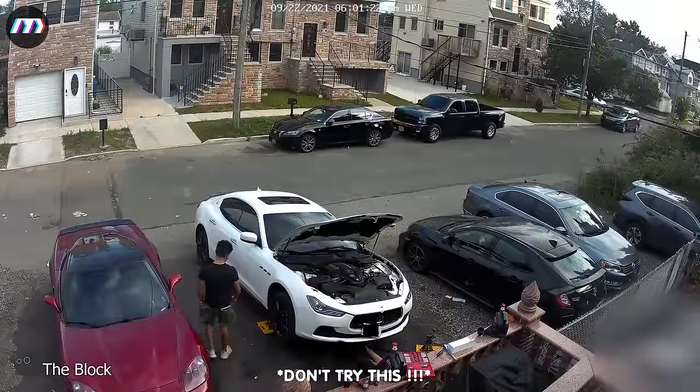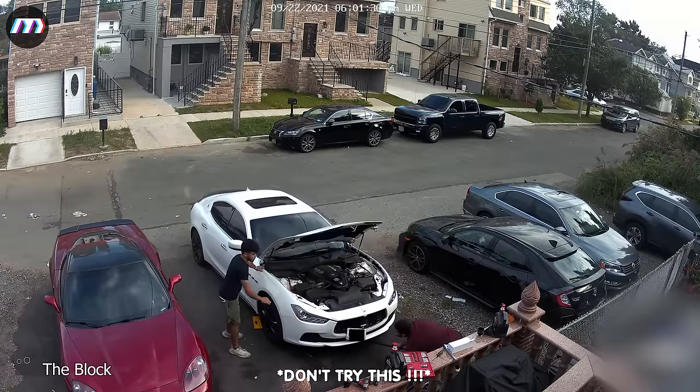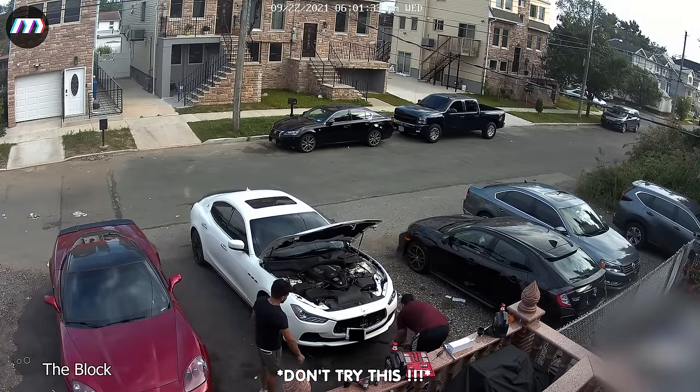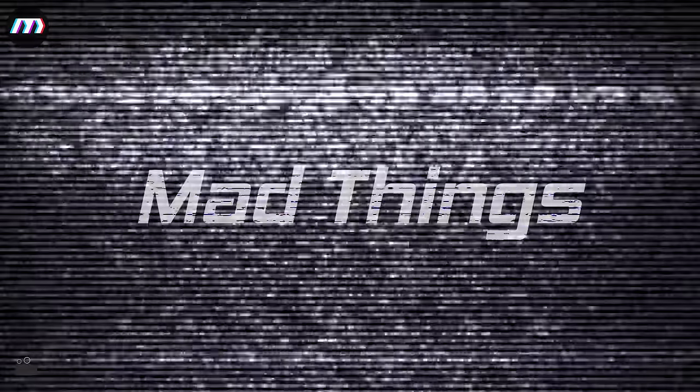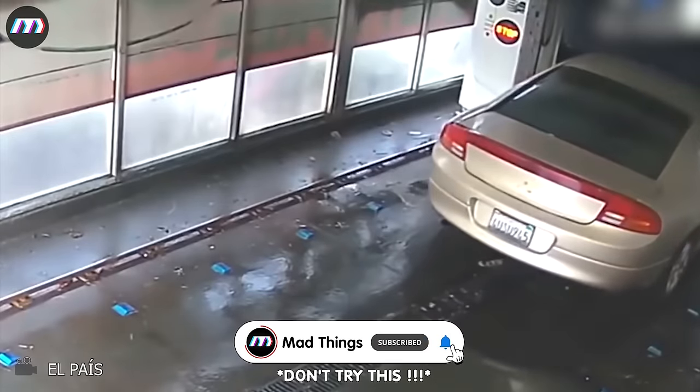When they serviced the Maserati Ghibli SQ4, the mechanic made some minor technical violations. Yeah, it'd be better if he blocked the wheel a second time. The driver seemed very busy, so he didn't follow the instructions when repairing the car.